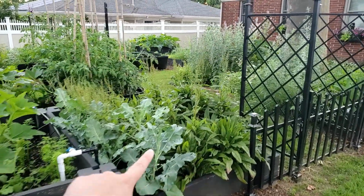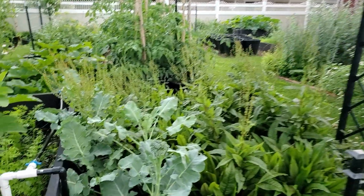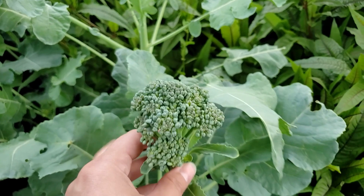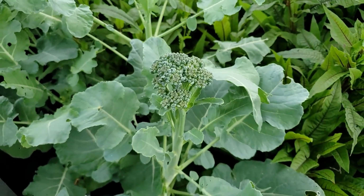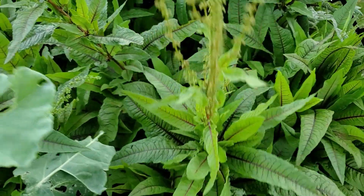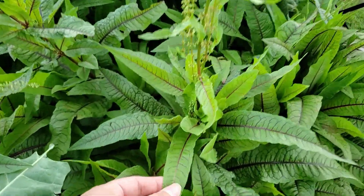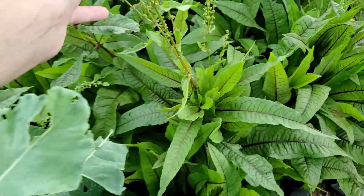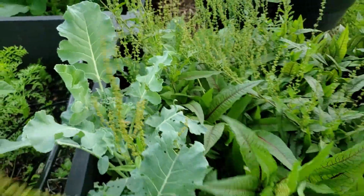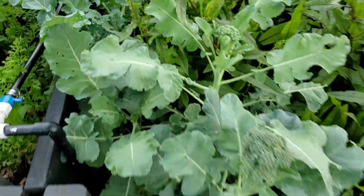In this bed we have broccoli, which you can see. It's my first time with broccoli. These I bought from the garden center. They started as plants. I didn't start them from seed. And then this red leaf sorrel, or bloody dock as it's also called, is going to seed. So I'm going to have to remove that soon, but I just thought it was so pretty. And then over here we have cauliflower as well in this space.